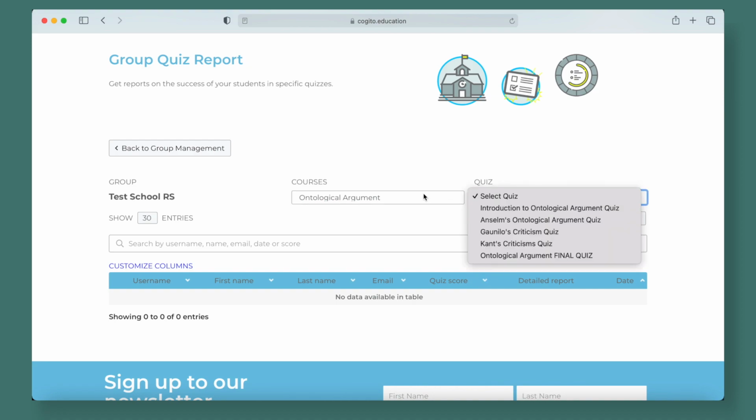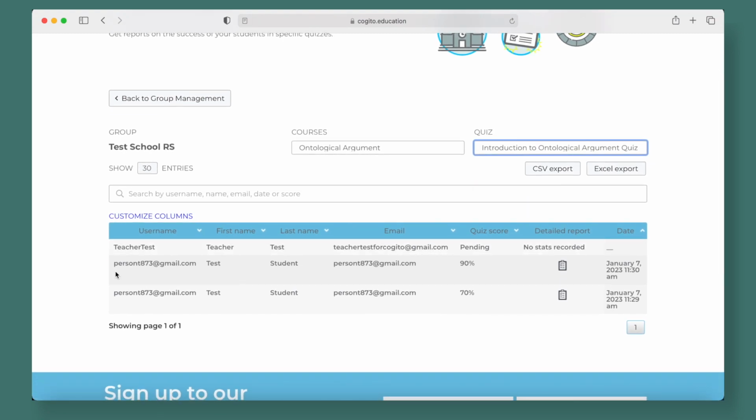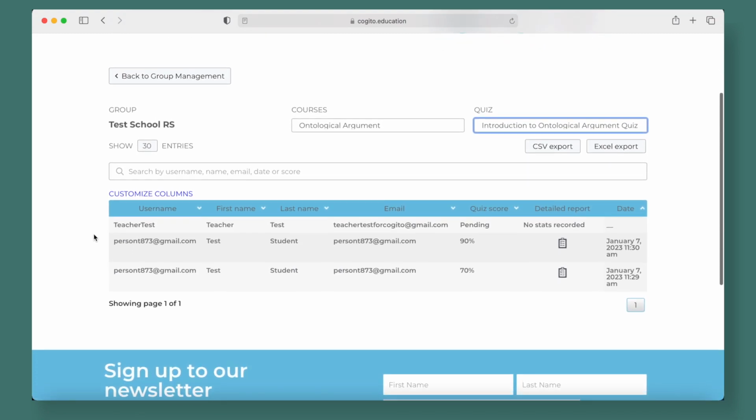And then once I've selected the ontological argument, it'll give me a drop-down menu of the quizzes that are part of that course. So I could set them the whole thing and say I'm going to judge them based upon their final quiz. For the sake of this little demonstration, we're going to look at the one part of the course that we have completed, the ontological argument introduction quiz. Okay, so this will show me all of the times that people have taken the quiz.